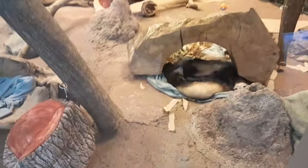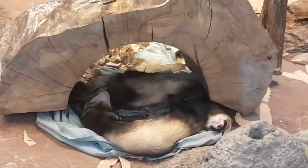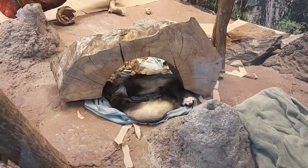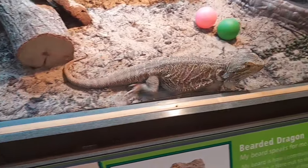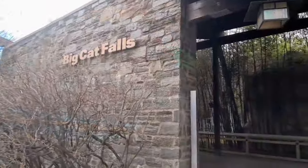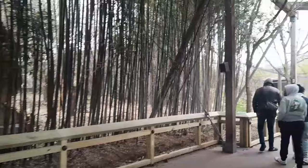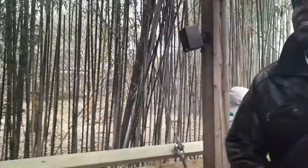Look at these lazy guys. Look at them sleeping away their life. Just look at that. Oh my god. Hi, little guy. In here is literally cooler than normal. Colder is no joke, guys.